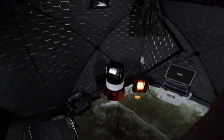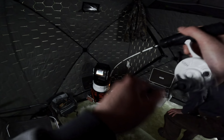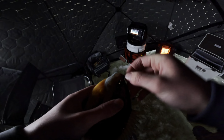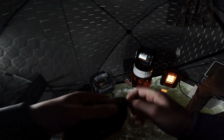My rod is getting absolutely throttled over there right now. Oh, it is. Did you get it? Yeah. Yes, I did. Decent gill. Definitely not as big as that one you just caught, but definitely throttled it. Good little gill right there. Send her right back.